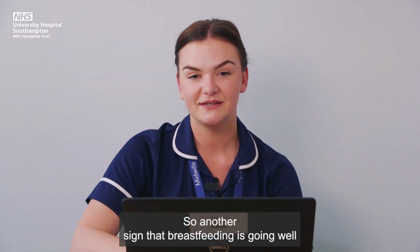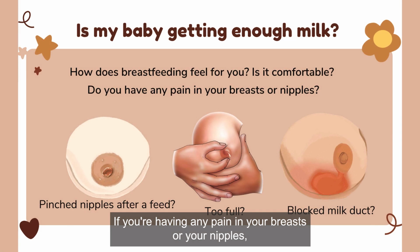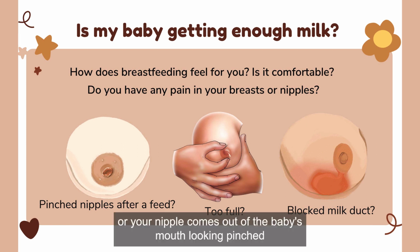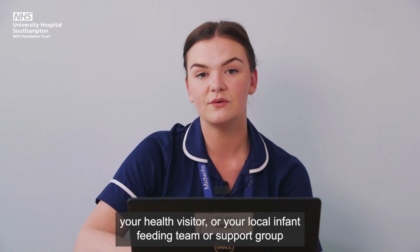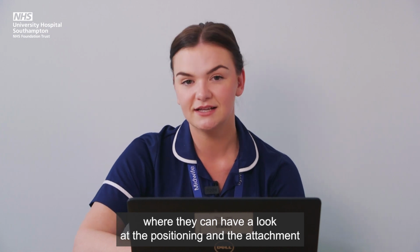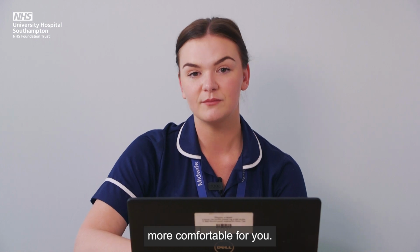So another sign that breastfeeding is going well is that your breasts and nipples should be comfortable. If you're having any pain in your breasts or your nipples, which doesn't disappear after the baby's first few sucks, or your nipple comes out of the baby's mouth looking pinched or flattened on one side, then let somebody know, such as your midwife, your health visitor, or your local infant feeding team or support group, where they can have a look at the positioning and the attachment and check if there's anything they can do to make it more comfortable for you.